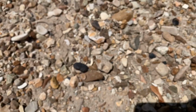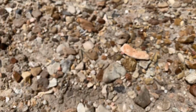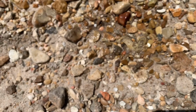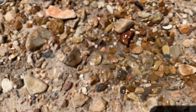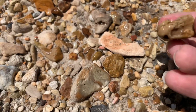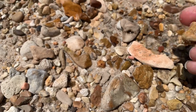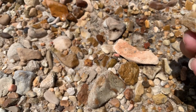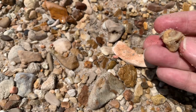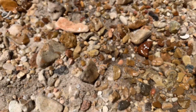Possible. That could be one. That's definitely a piece of one. And that is one. Let's see what we got. This one here. I don't think that's one. This is definitely a piece of one. Or one. It's almost a whole one. That's cool. And look at this thing here.